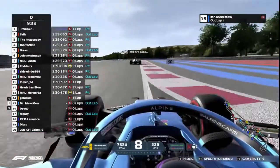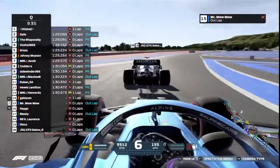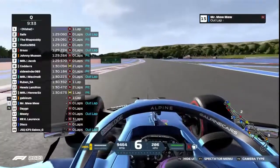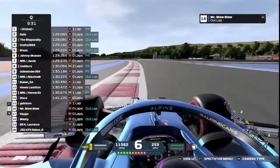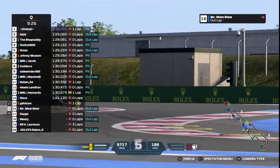Still no one able to touch Visha. Sales came close though. Yeah, very, very impressive lap time from Visha, 28.9. Getting blocked by Gabox a bit. But he's on outlap, never mind.